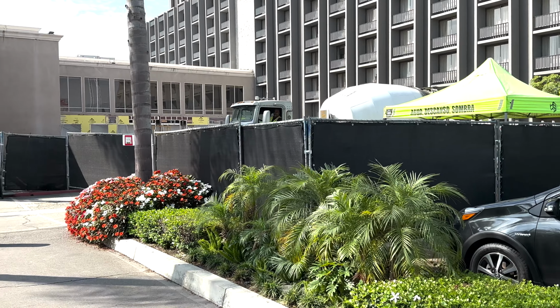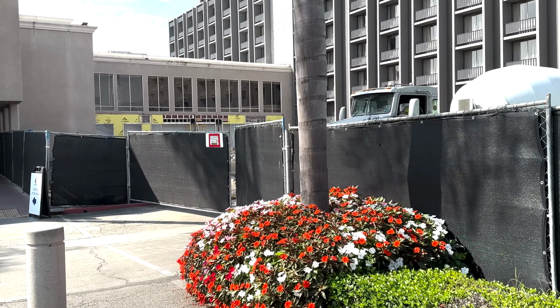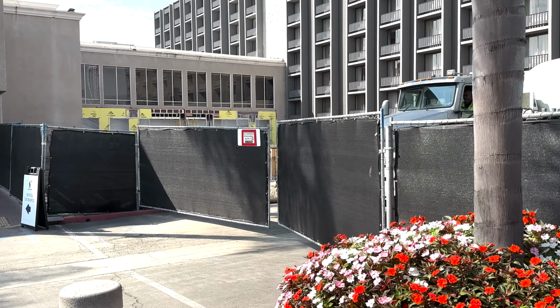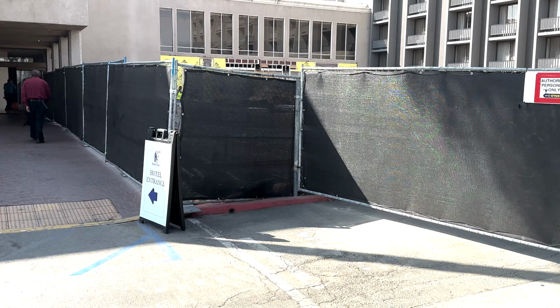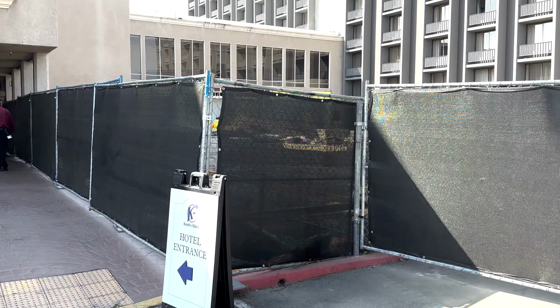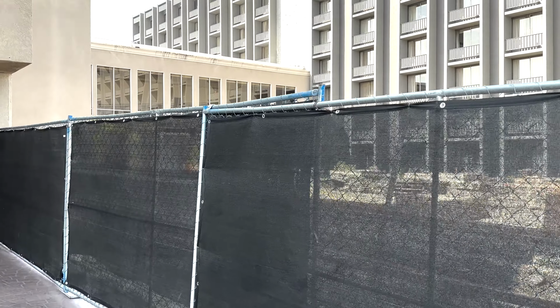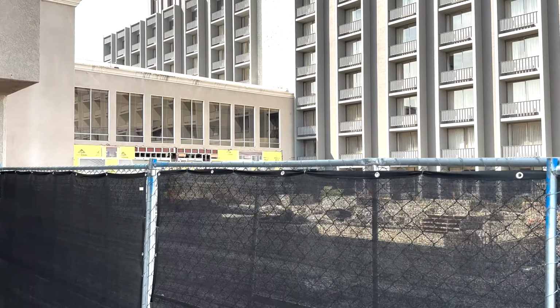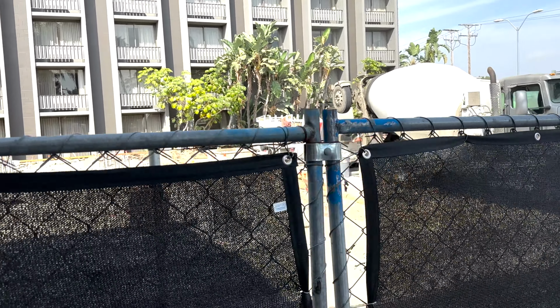Now, the hotel is under construction, so of anything about this hotel, my only negative is that three-quarters of it isn't open. So we can't really experience the whole thing, but for what we can experience, I love it. I would stay here again. The room is fine, yeah, as you'll see here in a second. I did not hear any, no construction woke me up. So I didn't hear a peep.